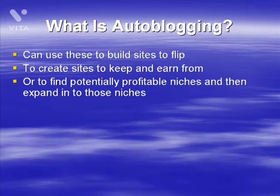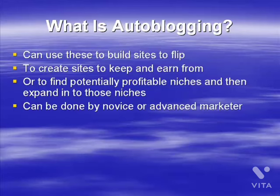Or another alternative is, if you remember, how do you cook spaghetti? You cook it and then you throw it against the wall and see if it sticks. And that's one of the analogies we can use here. You basically create hundreds and hundreds of sites, throw them against the wall, see which stick. You find the ones that are profitable and doing well, and expand into those niches. You may create other sites within those niches, other authority sites. You may create products within those niches and whatever. But it's a good way for you to test out a number of niches very quickly and determine which are going to be profitable.